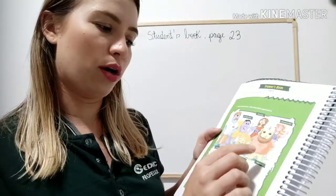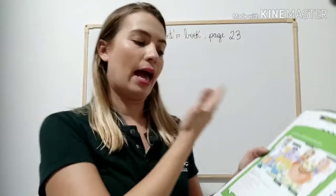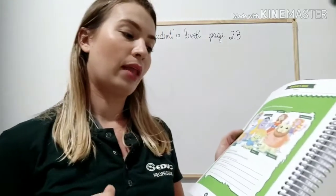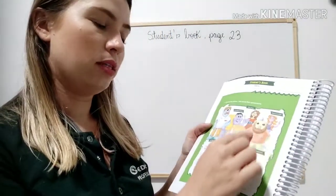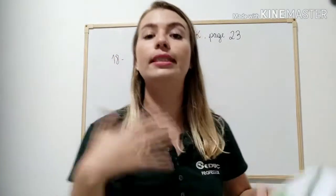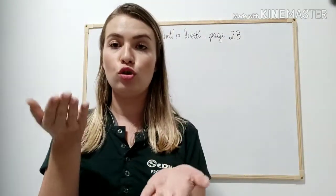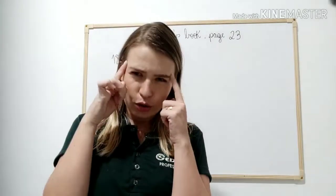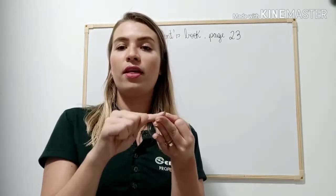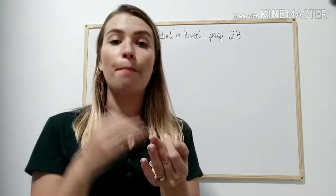Another example, Mr. Zorg is taller than Brucey. And Phantom is fatter than Mrs. Zorg. So you have to compare. Do you remember? We use shorter, fatter, thinner. Okay, I'm going to write some examples.